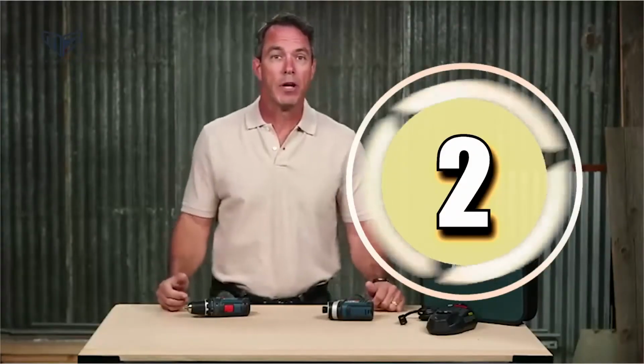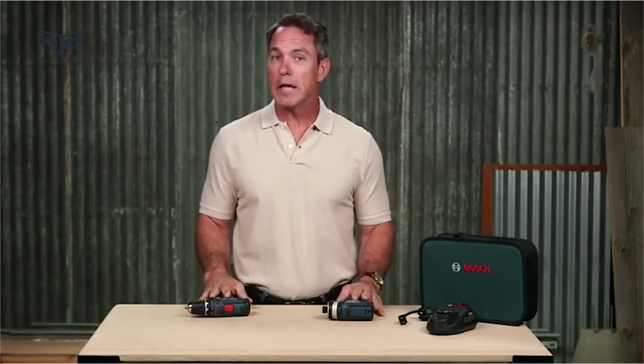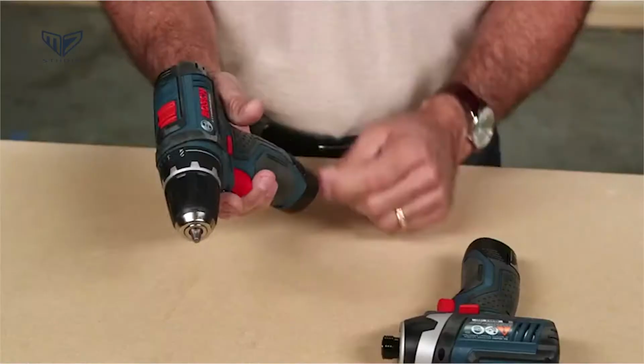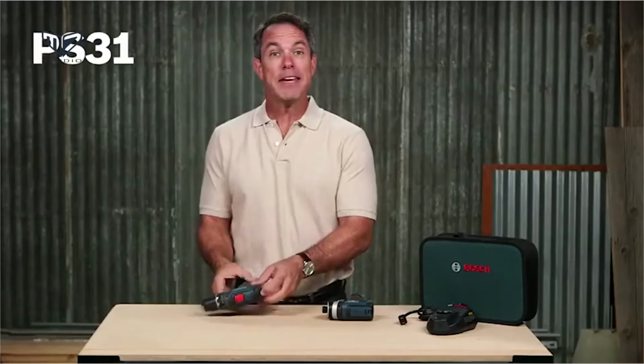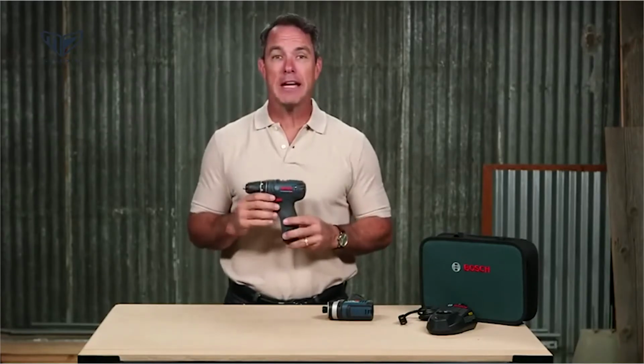Moving to the next one of the list. In the second position we have the Bosch Power Tools Combo Kit. The Bosch Power Tool Combo Set is an affordable way to add a new drill and impact driver with 2 batteries, a 30-minute charger, and a soft carrying case to your tool collection.